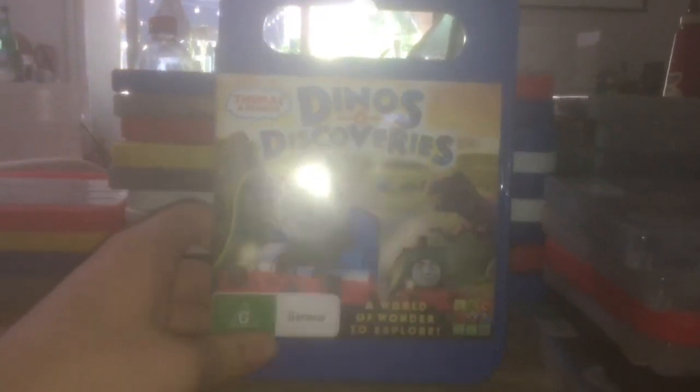Next up is Dinos and Discoveries. The front, the spine, and the back. Episodes are Marion the Dinosaur, Millie and the Volcano, Timothy and the Rainbow Truck, Samson at Your Service, Emily Saves the World, and Samson Sent for Scrap. Here's the disc.